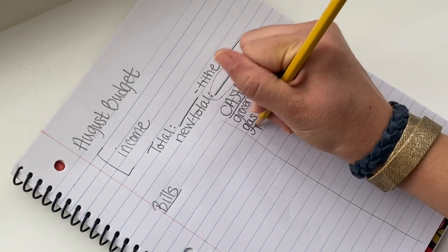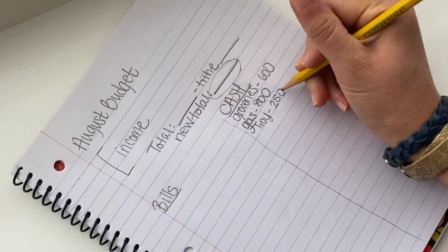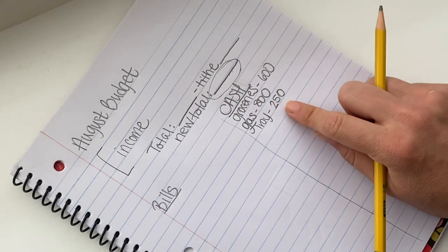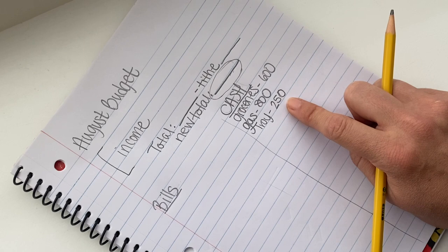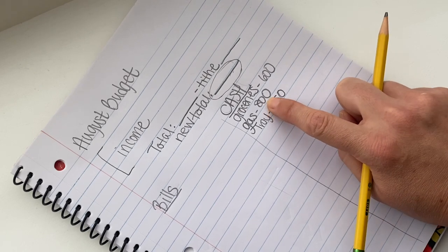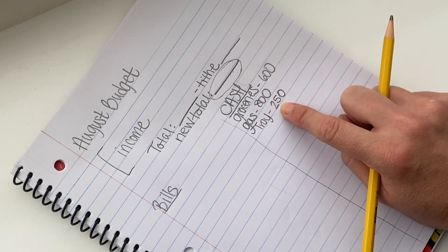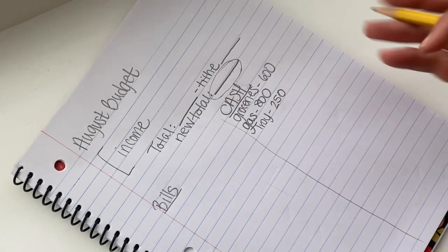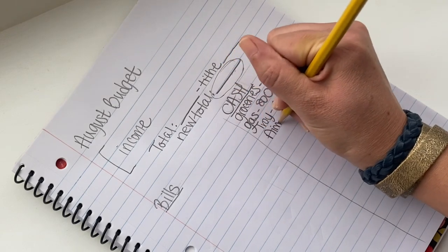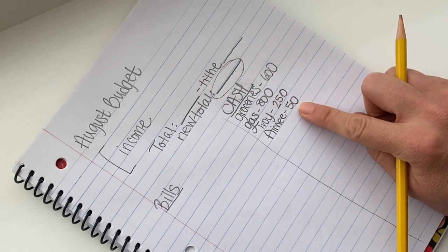My husband, he gets a cash allowance, and I know that sounds childish, but it works for us. He loves it. He loves getting his cash. He uses it for anything he wants to spend it on, including gas for his car. This is gas only for my car. I have the family car. We drive it all the time. He is very close to work, and so he doesn't need a lot of gas money, so he uses this for gas and anything else he wants to spend it on. And then I get $50. That is my personal spending money for the month.